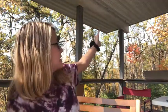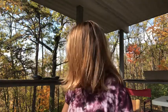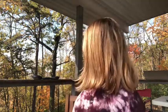The trees look so pretty. That's one of my favorite things about living in the woods. There are so many favorite things about living in the woods, but one of them is that it's pretty gorgeous every season besides winter, when it's not snowing out.